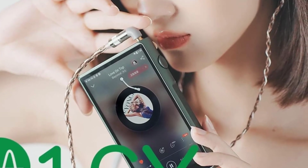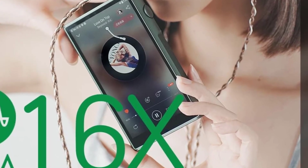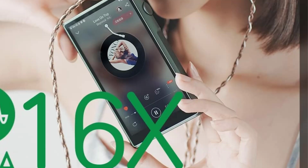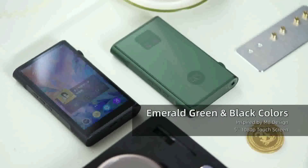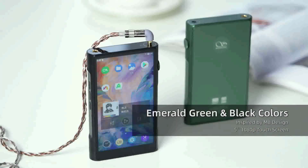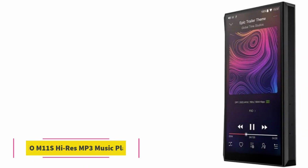Codec support will help as this has 16x MQA and DSD512 baked in. Battery life is also really good if using a 3.5mm jack. I got 13 hours of playback and 10 when using balanced, which, when you consider the size and power ratio, is very good.